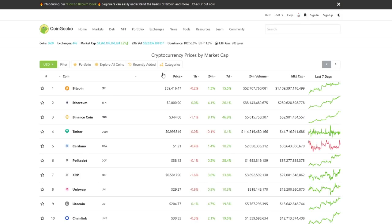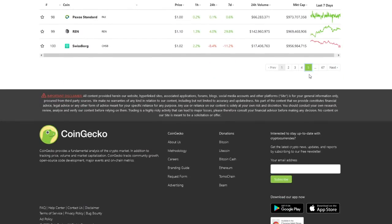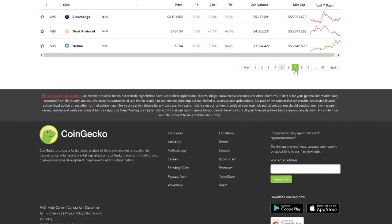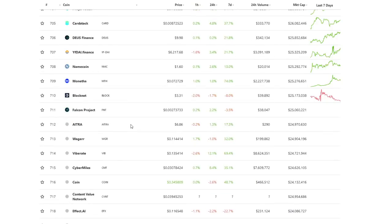hidden gem. Let's continue on, see if we can find something. It did reset us back to that page 1, so we're gonna have to go down here, hit page 5, and then we'll hit page 8 and go for really a very low market cap.